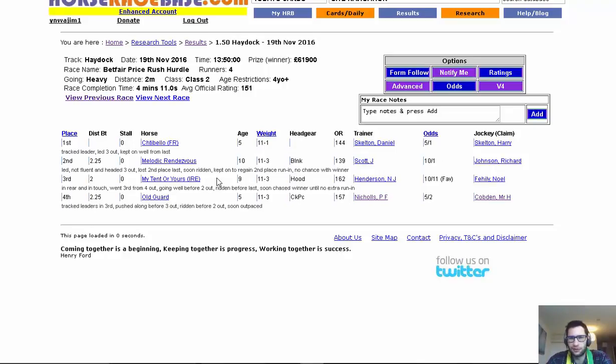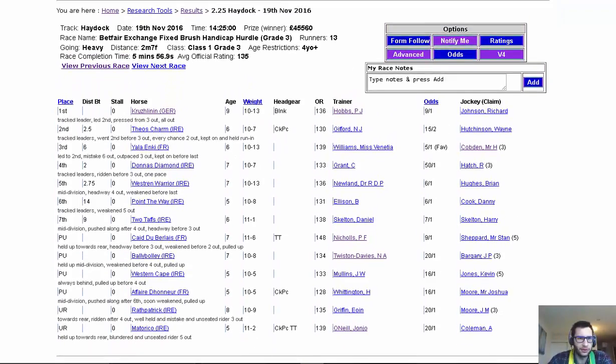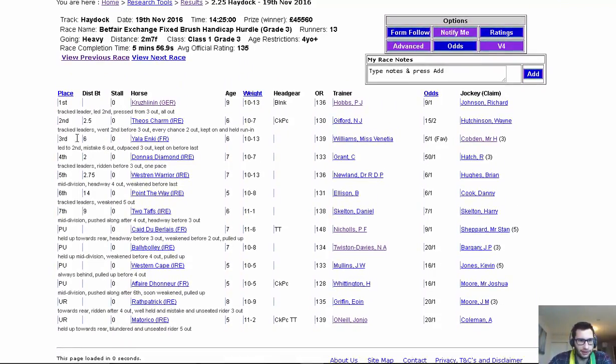My Tent or Yours travelled into it well. I'm not sure if he just got stuck in the mud, couldn't pick up, or ended up needing the run. I'm not sure, but I'll skip over that pretty quick. What do I want to say about this race? Not too much. I didn't have any strong views on this before the race.